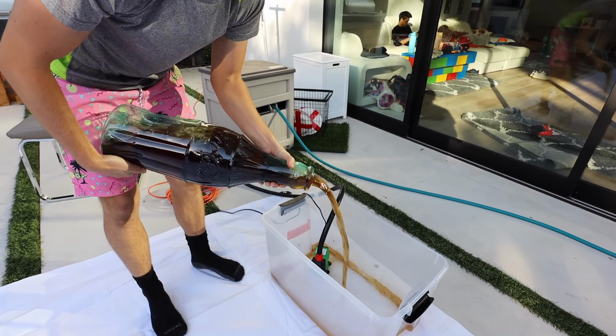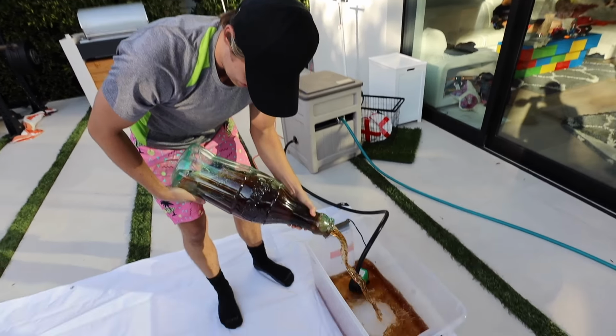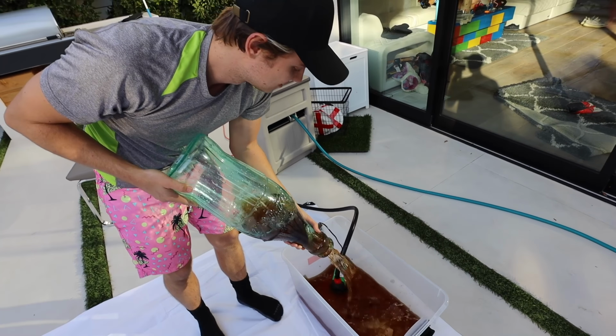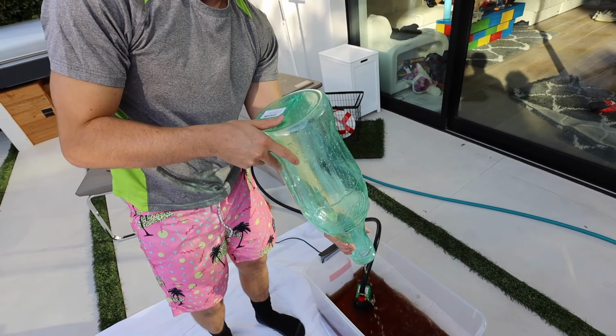This is how much soda is in just one of these bottles. What's that thing gonna do? Well, that's the pump for the drain, but this is mostly water. We just wanted to see how much it was. We're gonna fill this up with 10 liters of Diet Coke. Oh, I can smell it. Mostly water, though.